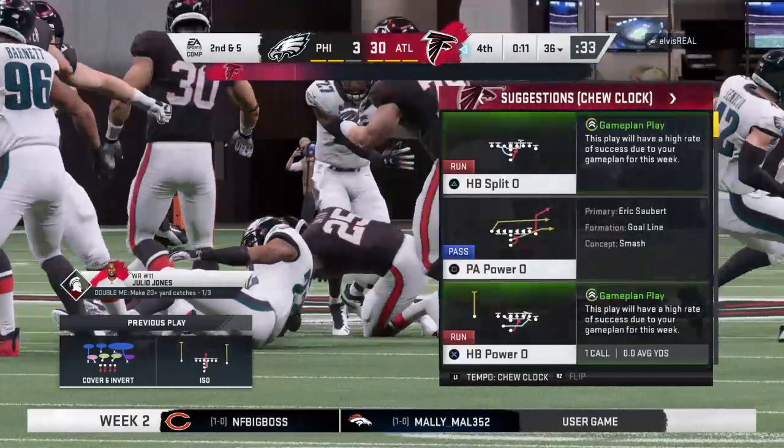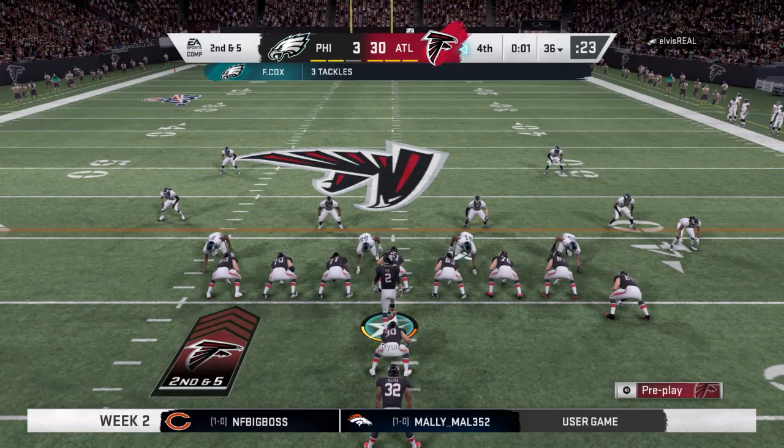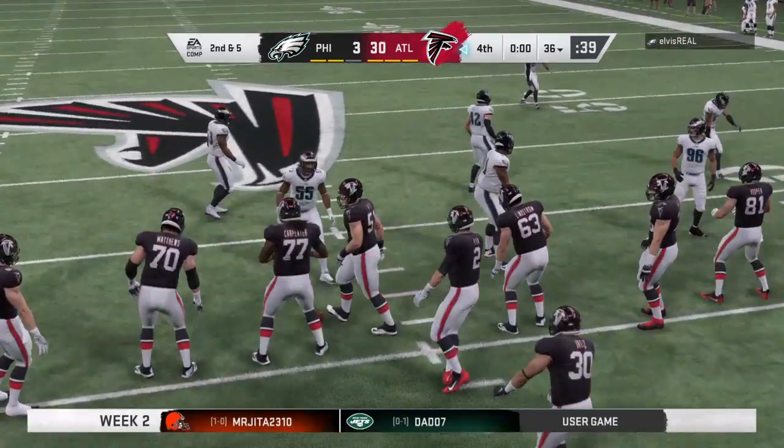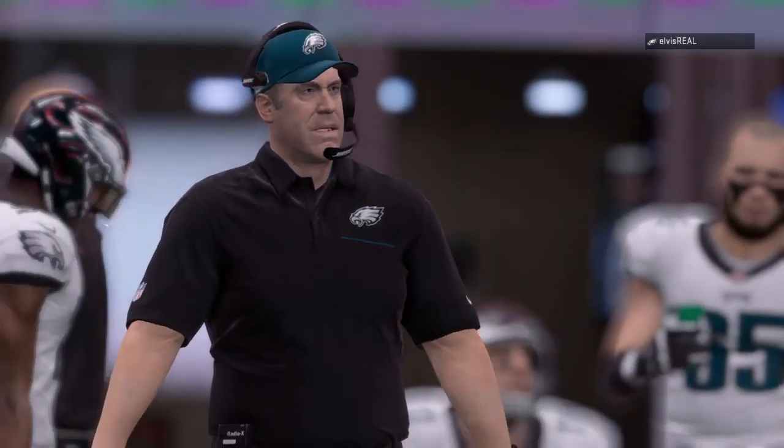A gain of 5 brings up 2nd and 5. The 36-yard line. So time runs out. It's a victory for the Atlanta Falcons.